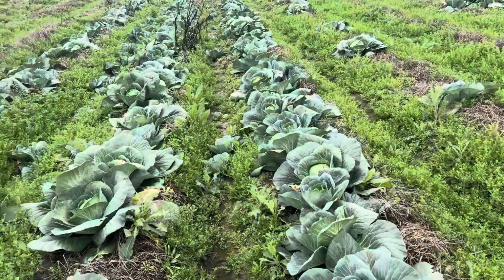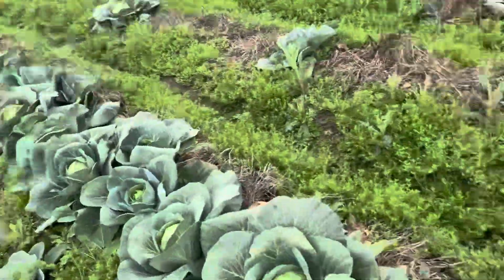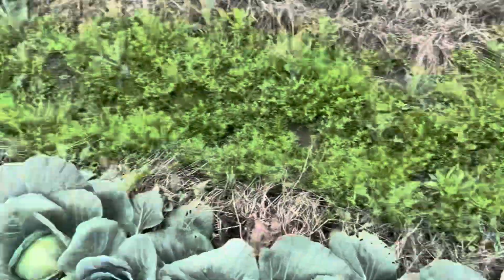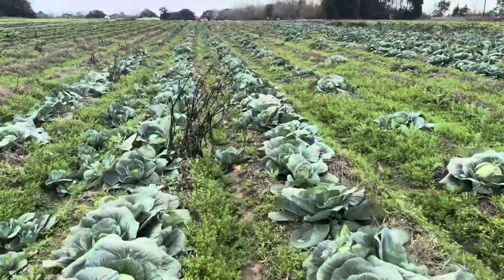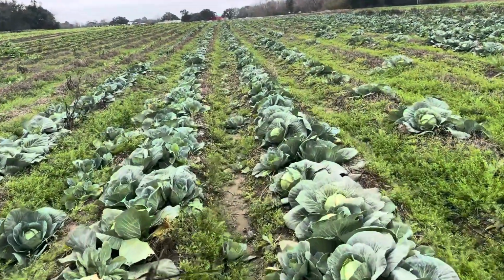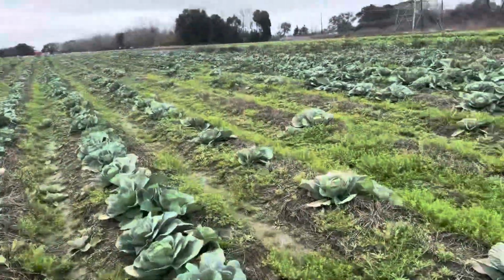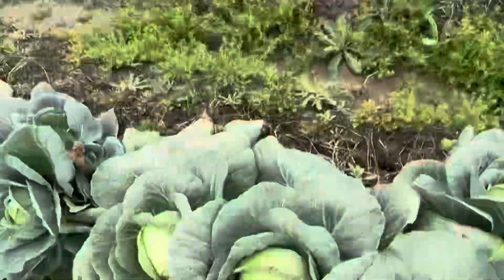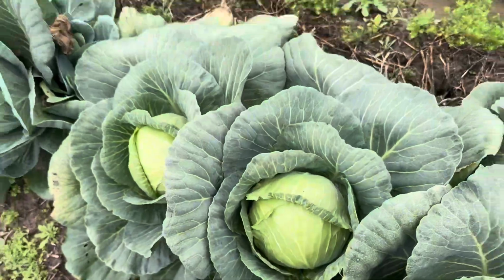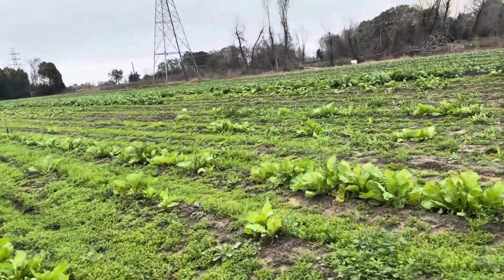The weeds growing underneath the plants weren't taken care of, but it didn't bother it. We've been picking off this for probably 2 months now, and just as the heads get ready, we pick it. We'll see some of this cabbage in our market later, how we pick it and how we market it. But again, don't always judge the field from how it looks. Judge the product.